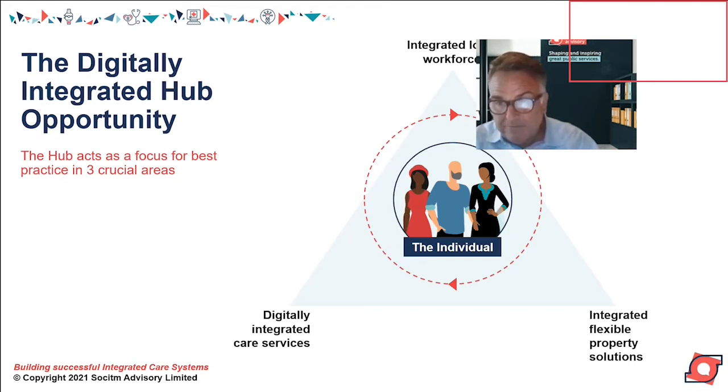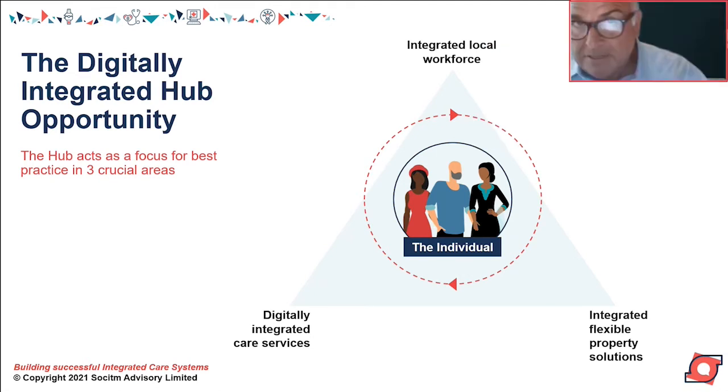How can we galvanize the developments in property and the way that estates thinking and intelligent building design have come together? How can we harness what's been happening in terms of integrated local workforce, with all the issues that we'll be aware of around capacity gaps, and try to land joined up services with locality teams and neighborhoods? And then the third corner of the triangle is digitally integrated care services, which is the bit I'll spend a bit of time on today. What we've learned as a sector is that the dysfunctional aspects of us accessing services locally are about breakages in general.